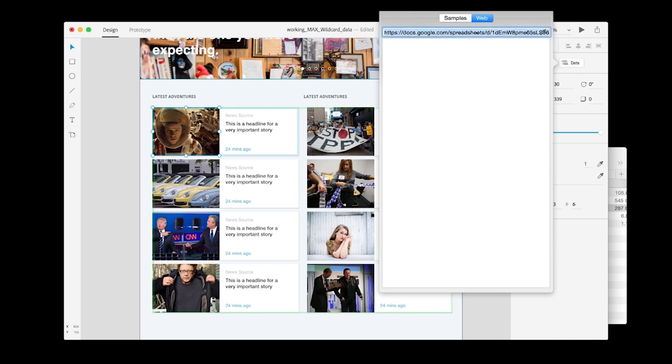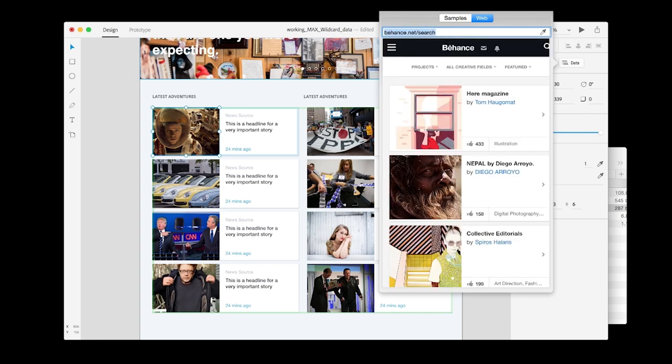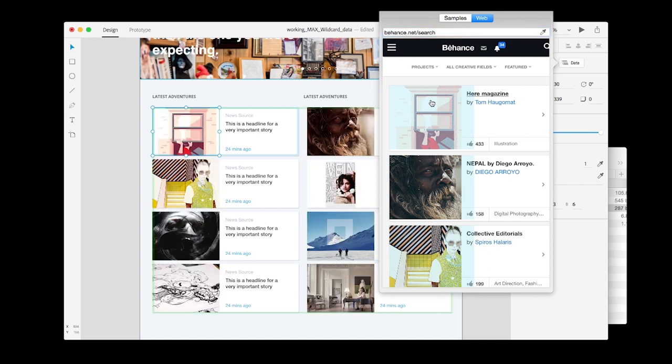And so now we're actually going to go out to Behance here within Project Comet. And do I want to just grab some images from a real source? And there they are, right in my design.